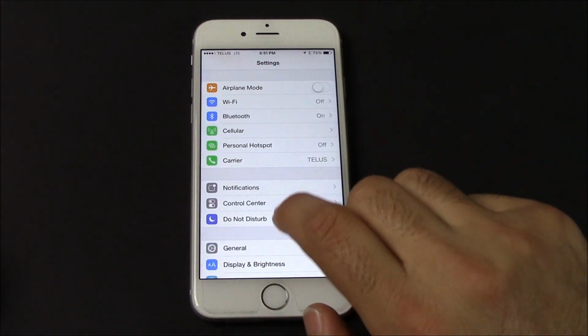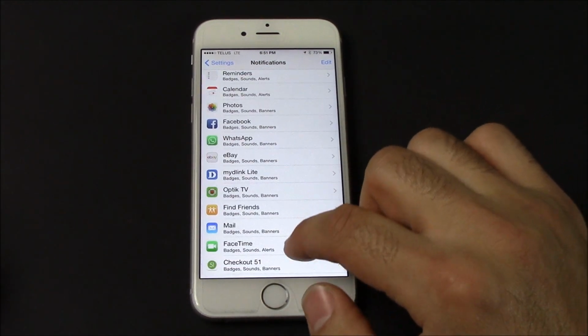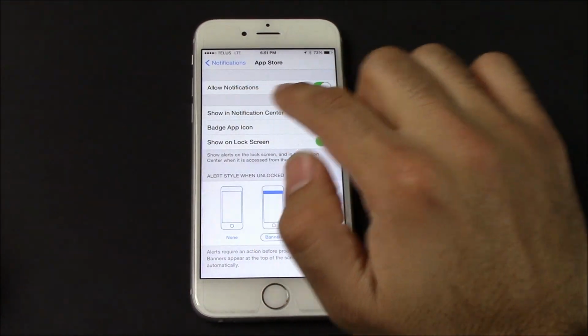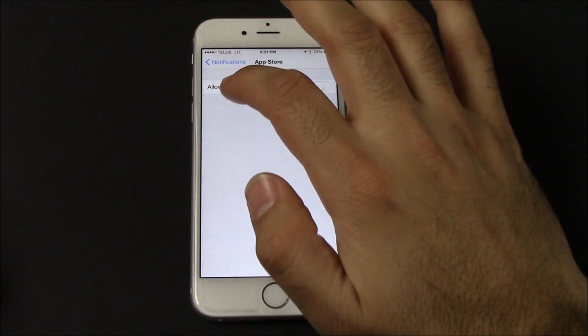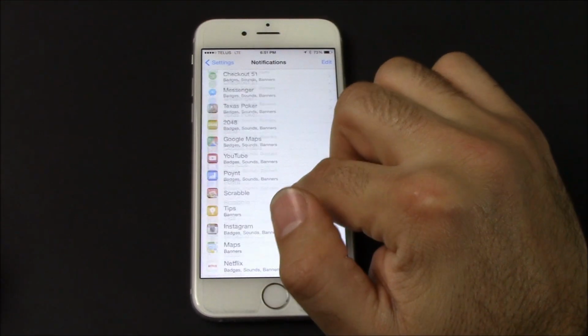Click into settings, notifications, and go down to all the actual apps. So you actually can go into each one of the apps. You can go into, let's say, App Store, allow notifications, turn those off. So you're going to have to go into each one of them and turn each one of those off.